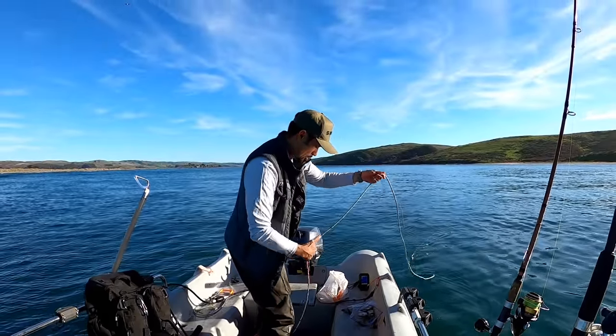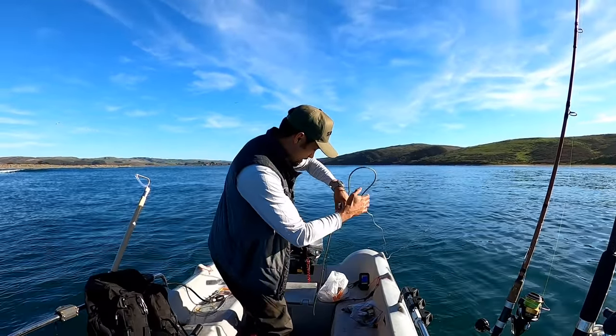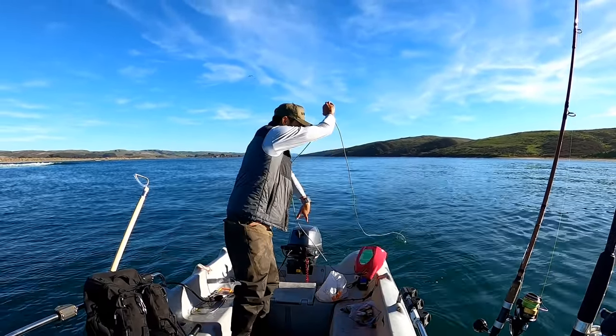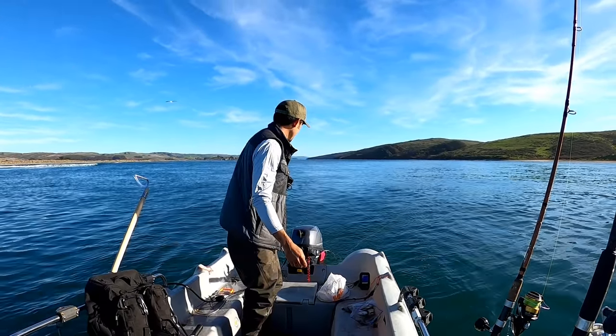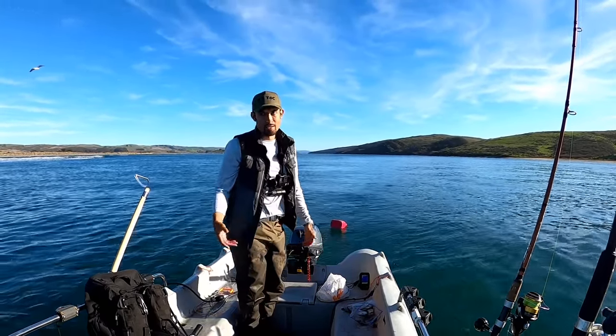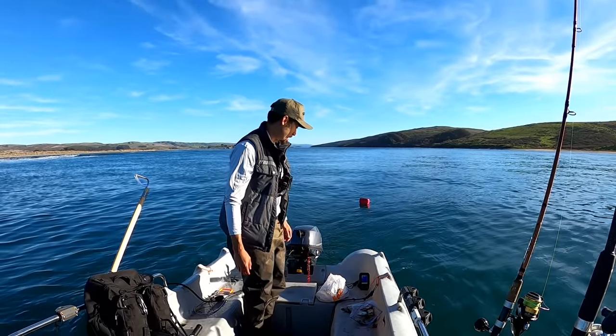All right, y'all. So the swells definitely are a lot bigger out there. Probably good 4 feet at least. In here, it's like, what, half a foot or less? But let's go check that one. Let's go check that one out there.